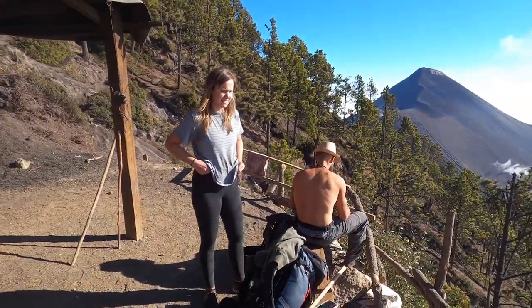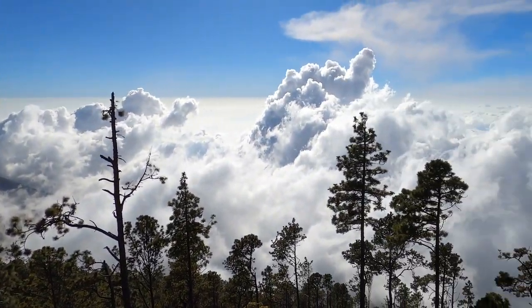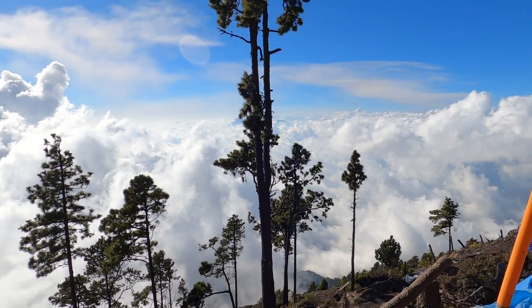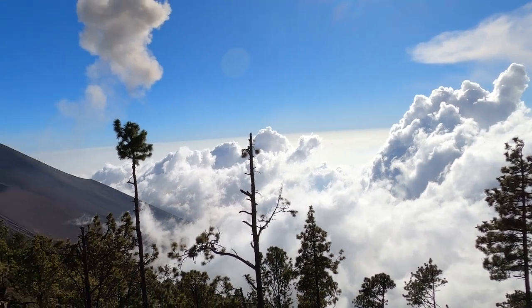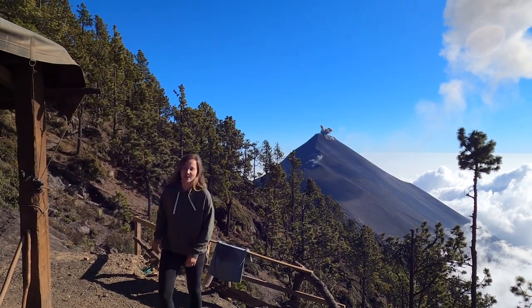Mommy, can we go see which one's ours? I think we have to wait for him to sign it. Kind of feel like we're on top of the world. We're so high. We're almost 4,000 meters. Oh, there it goes! Oh no!